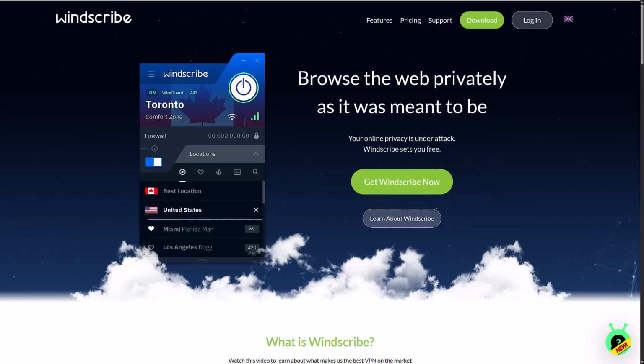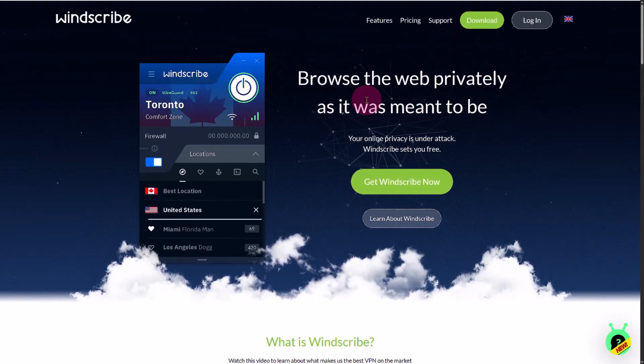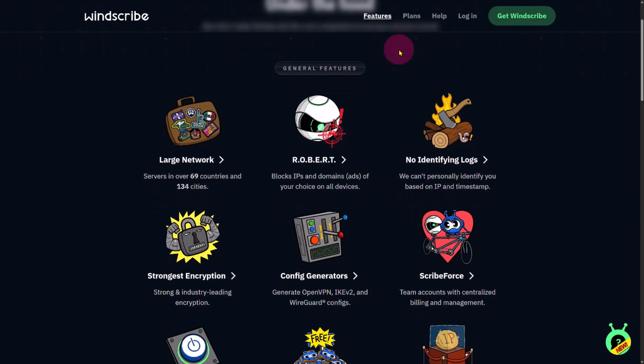So is it really worth your money? Let's just find out. First of all, if we dive right into the platform windscribe.com, you will be able to see that we have some options at the top in the features, and you can see basically these are the general features they offer. So you can see we have servers in over 69 countries and 134 cities, right?